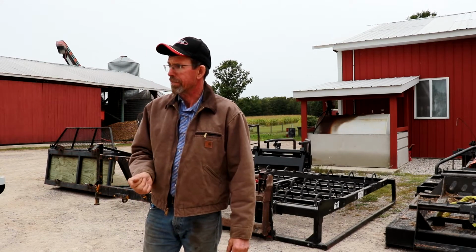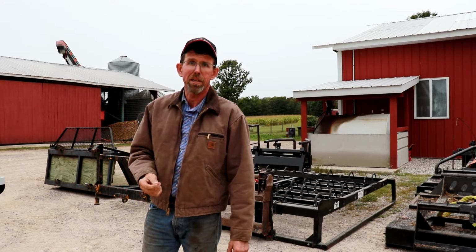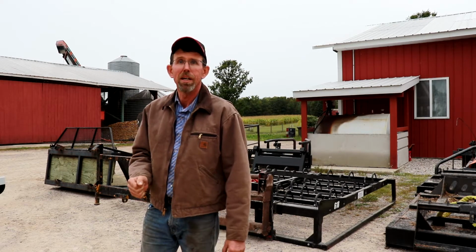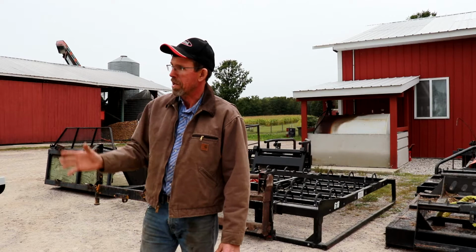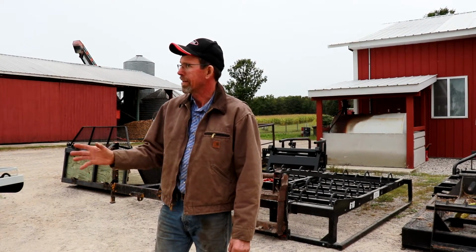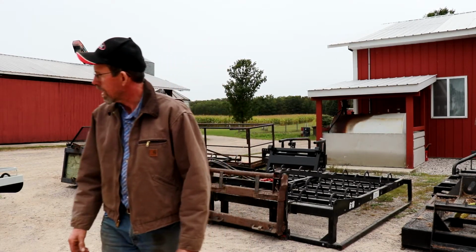only thing I had to start farming with was a John Deere M and horse-drawn equipment. We never had anything like a loader, and so I guess I'm still fascinated by the efficiency of the amount of work that it can do, particularly with hydraulics.